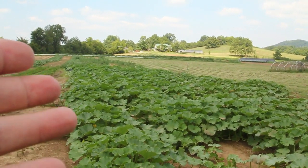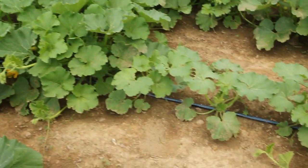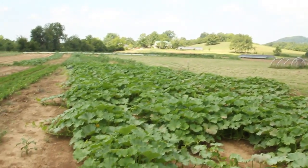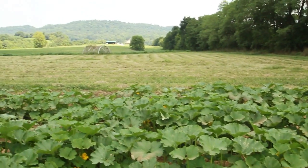Why in a drought are all their plants flourishing? That's because they've got all this irrigation line in here, and they irrigate out of the pond behind the house. So there's lines and lines all over supplying water to these crops.